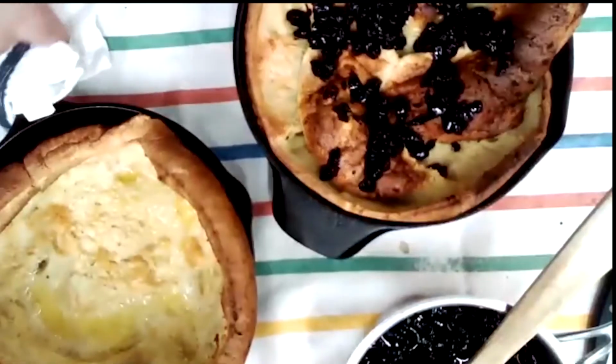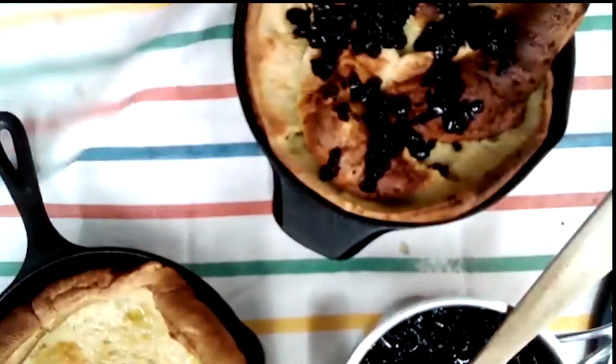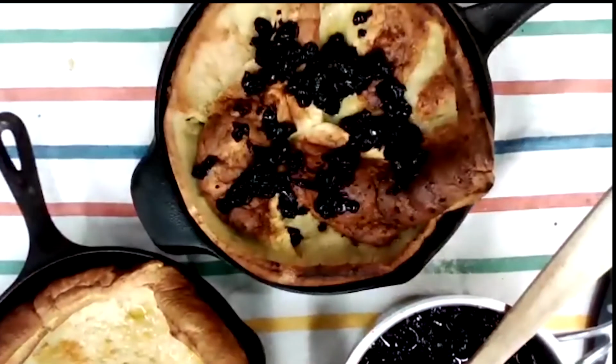Ooh, that's still warm. Woohoo! Yeah. Use a pot holder.